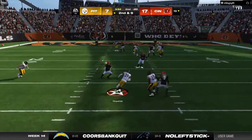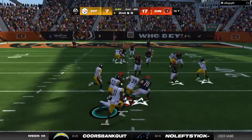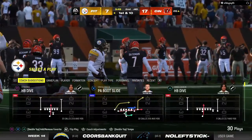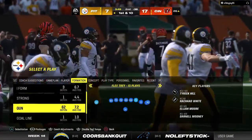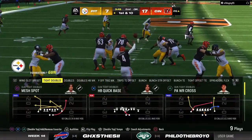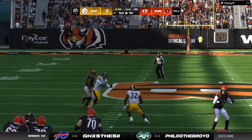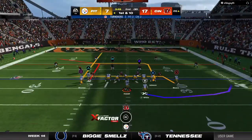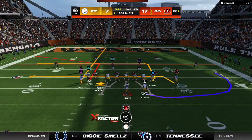Oh, the turnover fest continues. Here's another interception. Picked up by Minkah Fitzpatrick. And he brings it back to right around the 26-yard line. And that's now the second time he's picked off a pass here in the first half alone. Again, another great read defensively. And you just see him get in the right position to make the play and get his guys the football back.